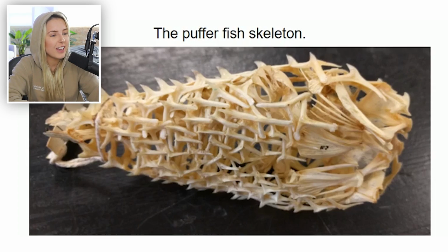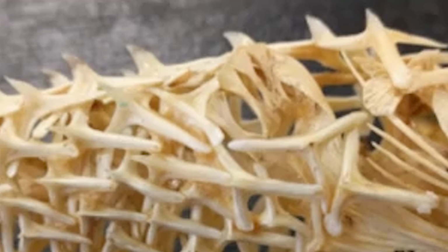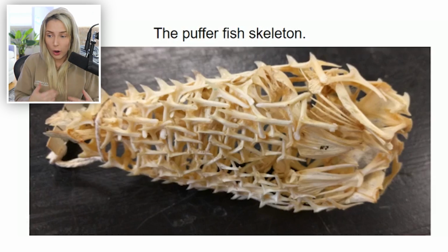A puffer fish skeleton. Fish bones look so weird, dude. And they got those little pointy things. I thought they were just like fish skin, not actual bones. Like, this isn't about me necessarily reacting. We're learning together. This is the first time I've seen this too.